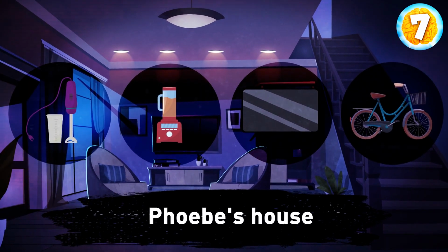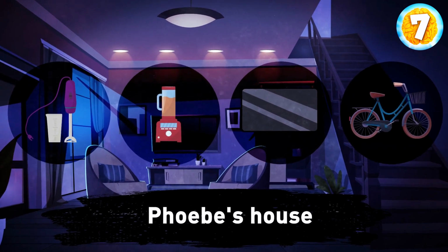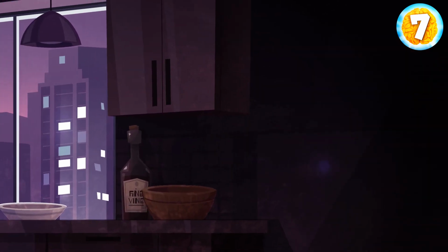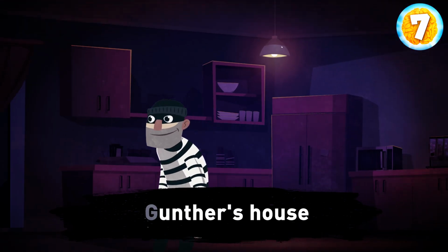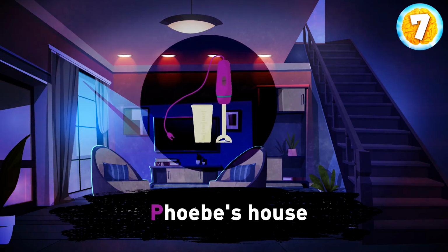If you figured out the correct pattern, you know that the robbers steal stuff according to their colors and the initials of a person's name. That's why he stole a red refrigerator from Ronnie and a gray microwave from Gunther. That means he's going to steal a purple mixer from Phoebe.